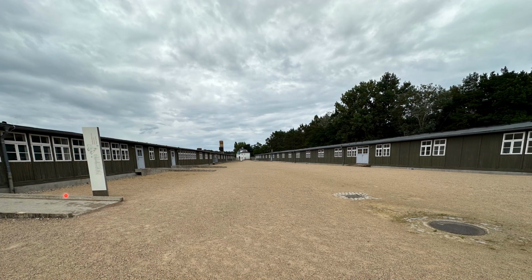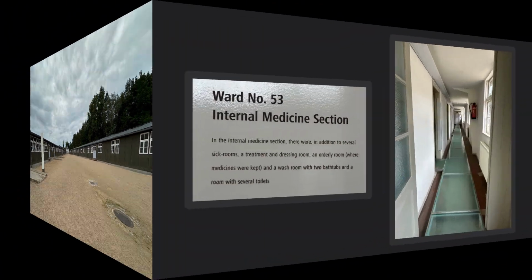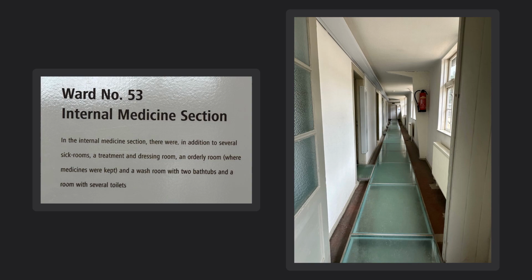Here are the two infirmary barracks. At the far end, in the middle, you can see the main watchtower, which is where we entered the camp. In one of the infirmary barracks, a sign reads, "Ward number 53, Internal Medicine Section." In the internal medicine section, there were, in addition to several sick rooms, a treatment and dressing room, an orderly room where medicines were kept, and a washroom with two bathtubs and a room with several toilets.